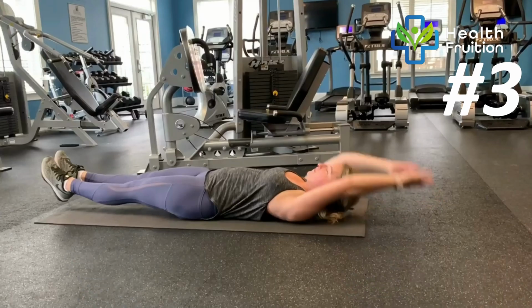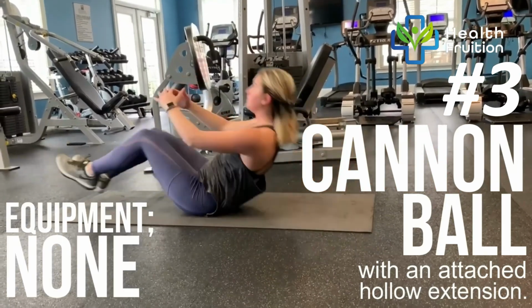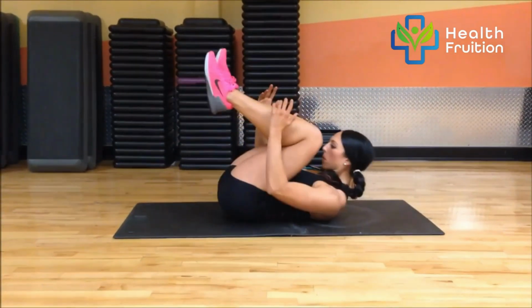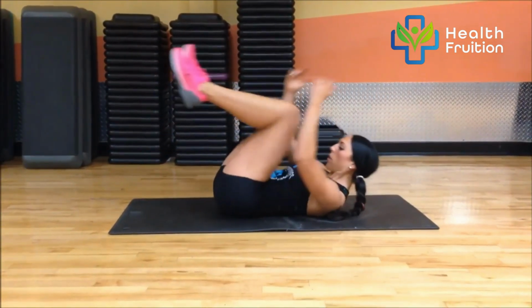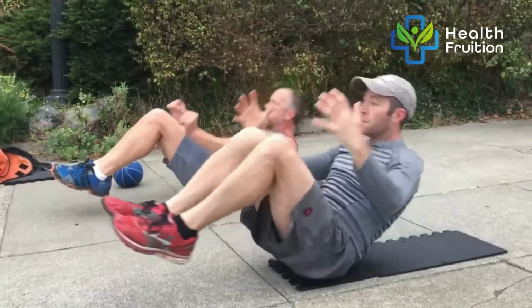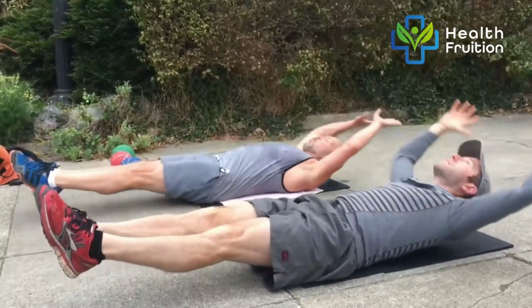Number 3. Cannonball with an attached hollow extension. Equipment, none. How to perform it. While lying on your back, form a cannonball with your body and draw your legs toward your chest. Yes, it should feel like you're back at summer camp swimming. To do this exercise, press your lower back into the floor while simultaneously extending your legs and arms outward into a hollow position.